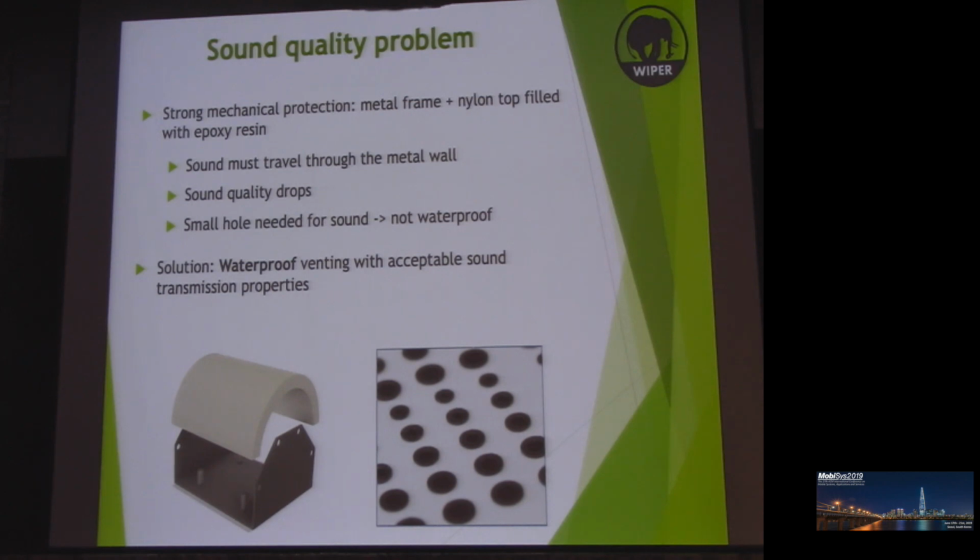So sound must travel through the metal wall, and there is a relevant quality drop. A small hole is needed for the sound, but then we lose waterproofness. We solved this problem by applying acoustic vents. These are waterproof vents with acceptable sound transmission properties. Nowadays, they are commonly used in smartphones to provide waterproofness.